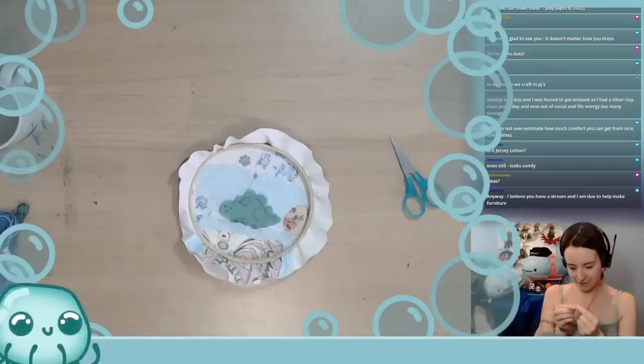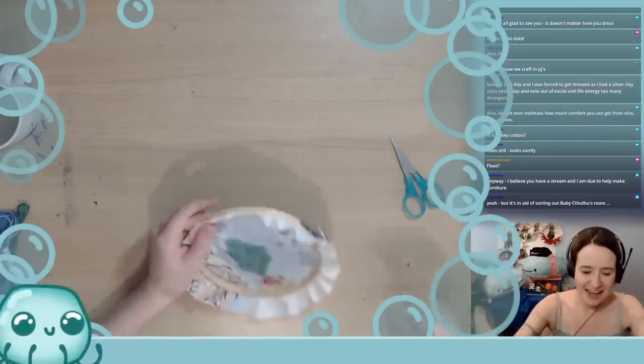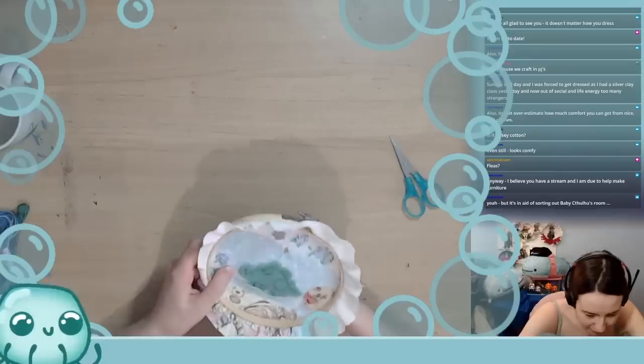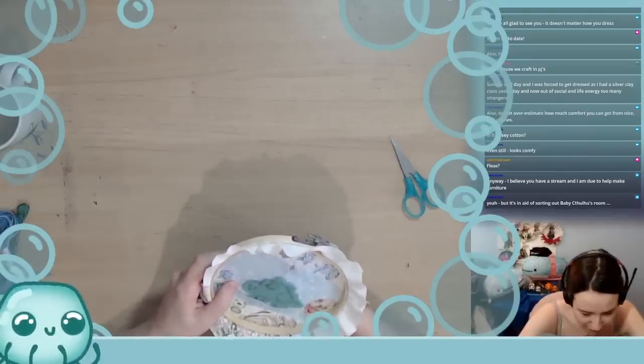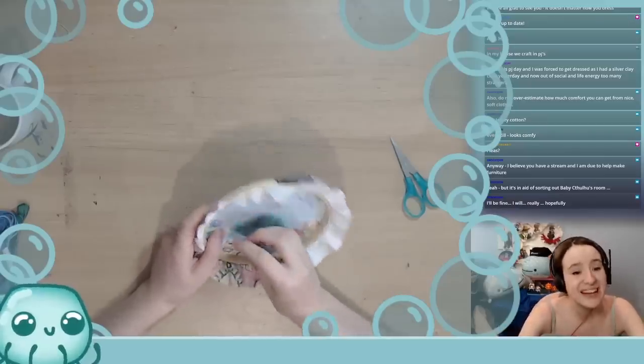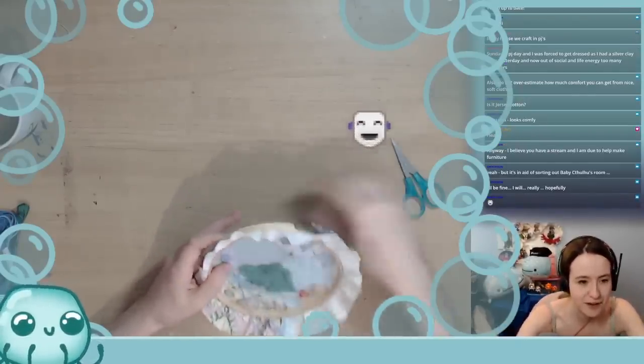Oh dear. I do actually quite like building furniture, but I definitely have to be in the mood for it. There are certain moods I get in where, if somebody asked me to build furniture while I was feeling like that, pfft, not gonna happen. Aiden's holding up baby Cthulhu Zoom! Hell yeah, very nice. I'll be fine, I will.